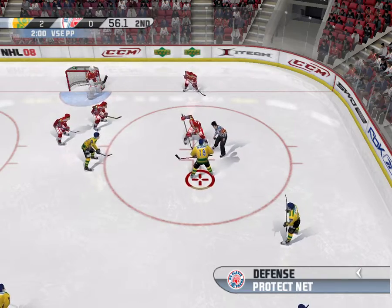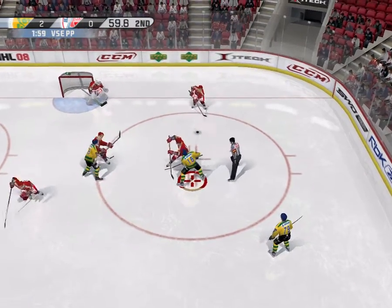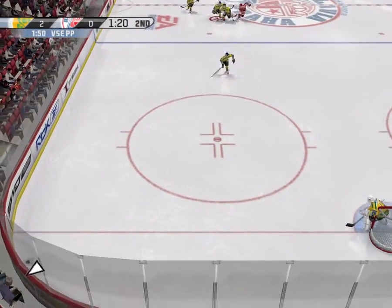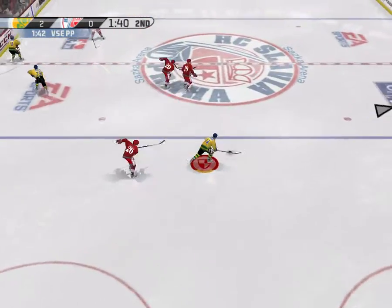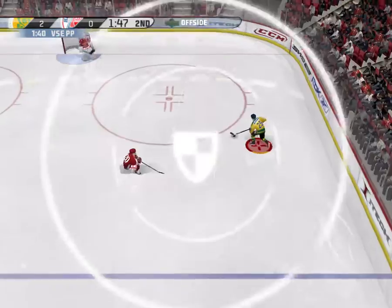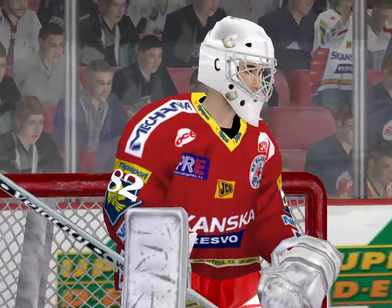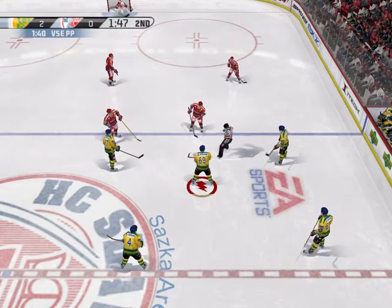Vsetin is about to go on the power play for the first time in this game. Jim, they've got some good finishers in their lineup, but they like to keep it simple. Point shots with lots of traffic in front. Offside. Frenick saw the wrist shot coming, but it got deflected wide, and I'm not too sure if he had anything to do with it. We're ready for the faceoff.